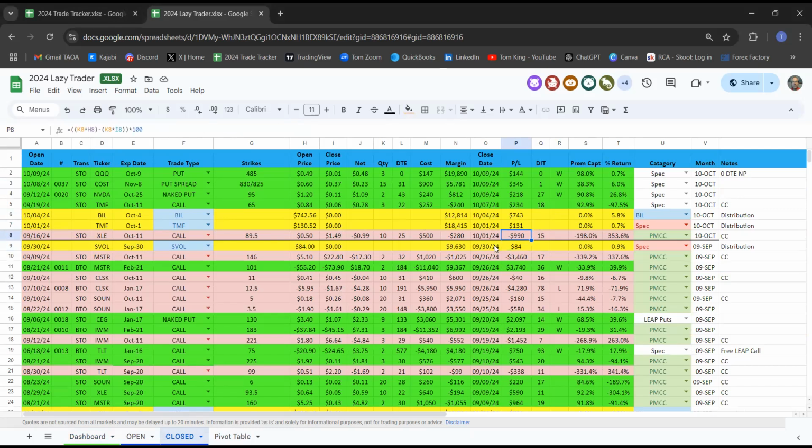We did close out a covered call for a loss on XLE because it was a roll. So we booked the loss and now we have it running. But XLE is up overall, so that's totally fine with us. We closed out a covered call on our TMF shares that we own for a win. We closed out naked puts at 91% today, 91% winner on NVIDIA. And we also closed a Costco put spread from yesterday. So one day for almost 40% gain in one day.